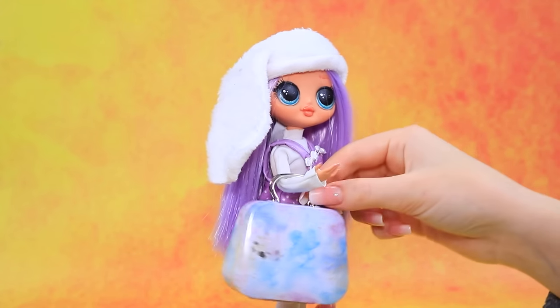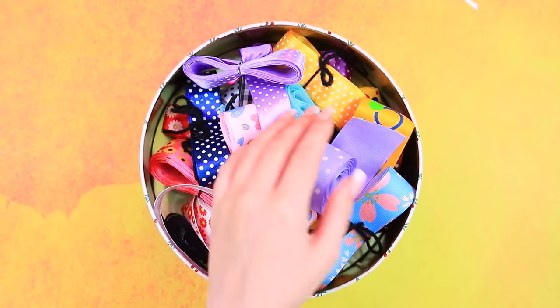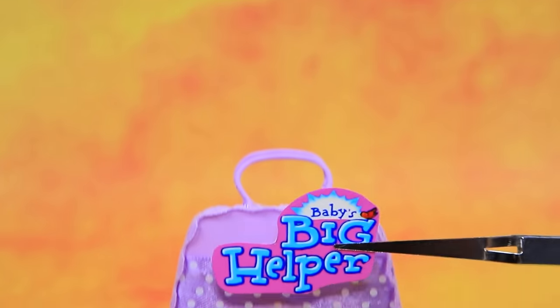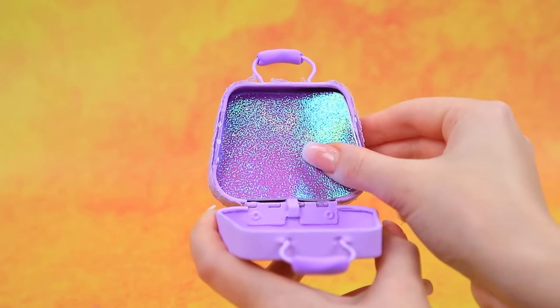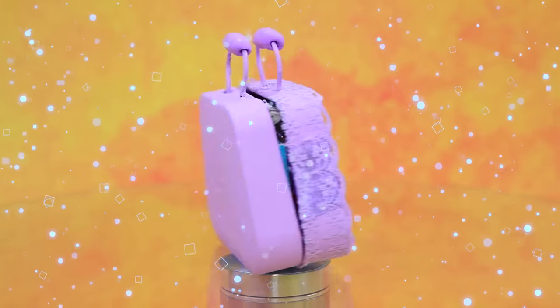LaLiLu, this is for you. It'll come in handy. Thanks. Repaint the suitcase. Choose a ribbon. Add trim. Here are the handles. Stick in shiny foam paper. There are lots of useful things for the little ones.